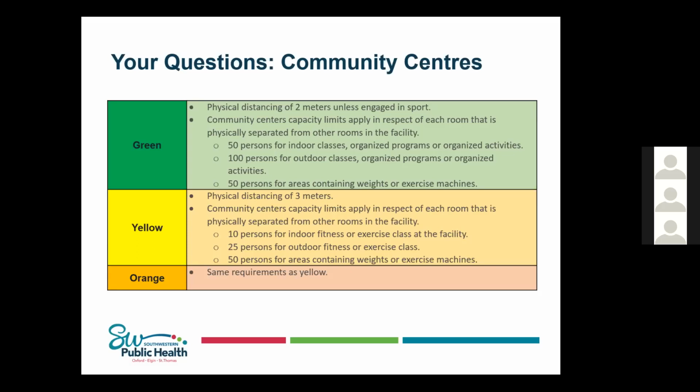This chart here shows requirements related to capacity and distancing at different stages. You might notice that it only covers green, yellow, and orange. That's because there is a lot of information and I could not fit it all on one slide. So the red and gray are on the following slide. For right now, we're just going to be looking at the green, yellow, and orange stages for community centers, and then we'll cover the red and the gray.